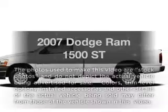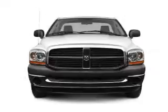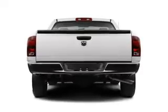The roads in style and comfort in this great vehicle. With a reliable six-cylinder engine, the powertrain includes rear-wheel drive connected to a smooth shifting transmission. The anti-lock braking system will keep you safe on the road.